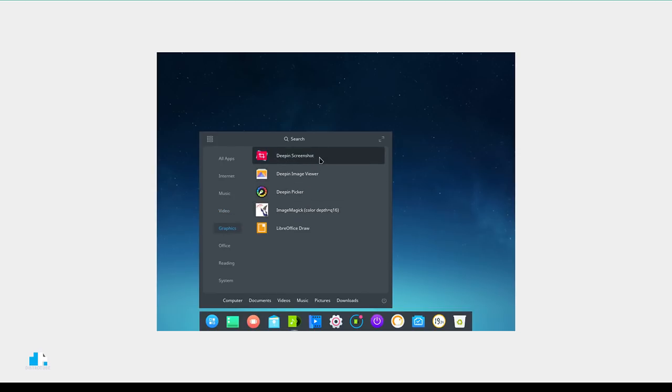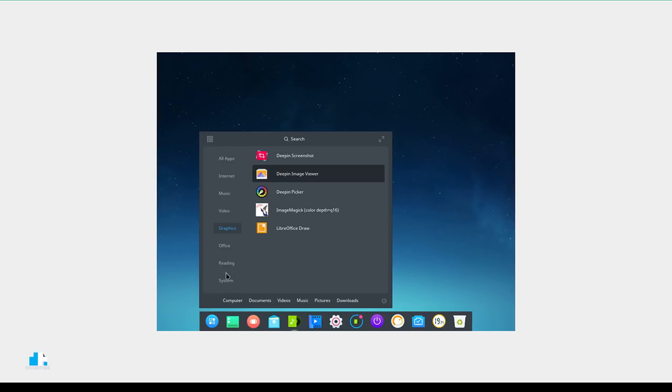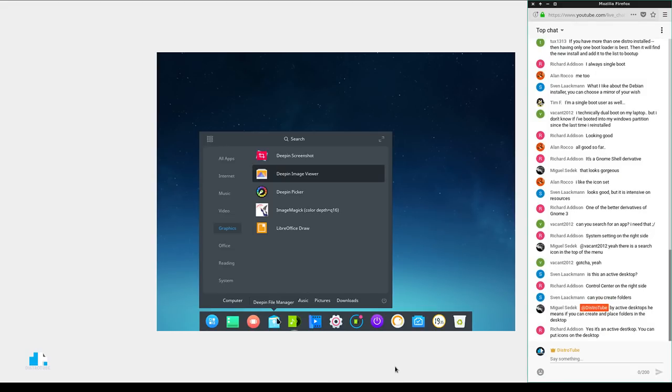Graphics. Deepin screenshot. The Deepin image viewer. A lot of Deepin apps.